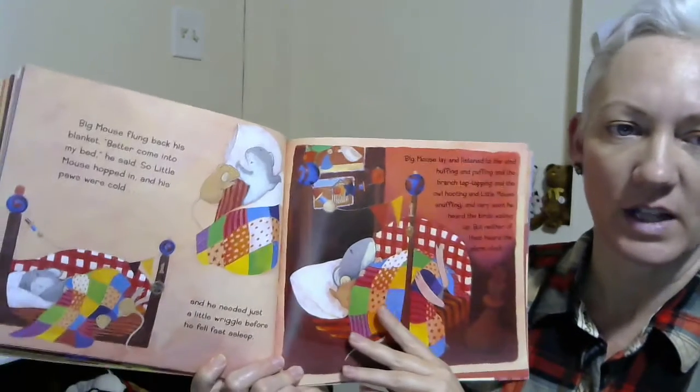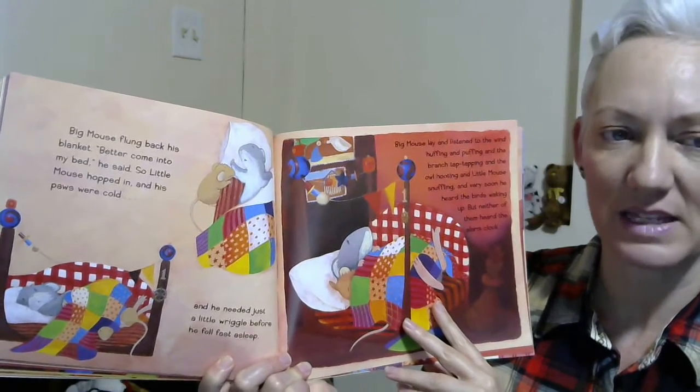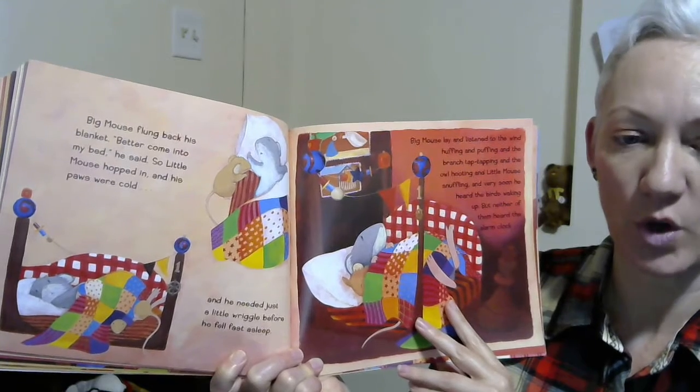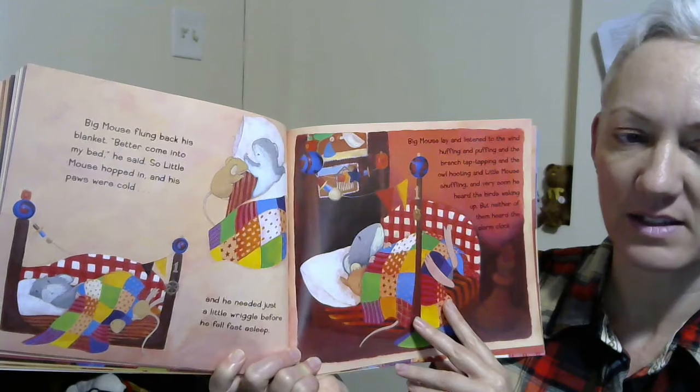Big Mouse flung back his blanket. "Better come into my bed," he said. So Little Mouse hopped in, and his paws were cold, and he needed just a little wriggle before he fell fast asleep.